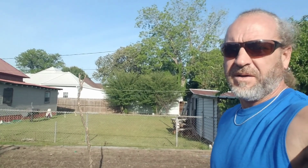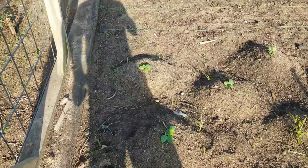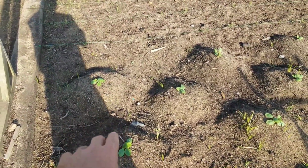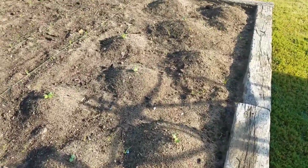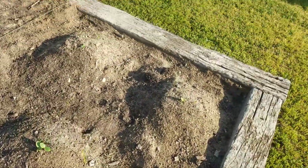Let me flip this around. See, all the squash is up. I mean, it looks really good. These are smooth, right here, and those are crooked neck on this end. We got a pile of squash. I am really happy all these are doing well. But every one of them came up. This one is just now finally coming up right there.